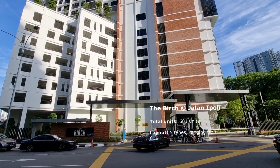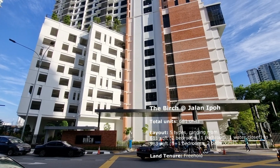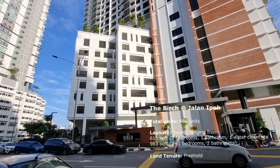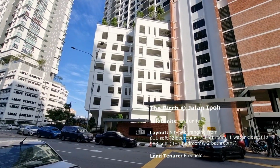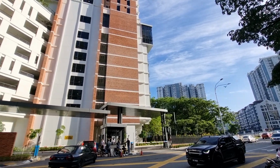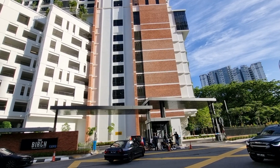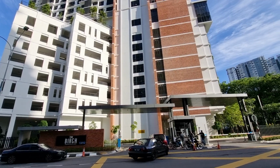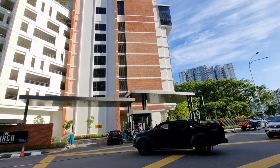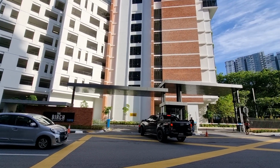Okay, so this Birch has 681 units, freehold, and the layout ranges from 680 plus to just under 1,000. So I would say very small units in general, 2-bedroom, 3-bedroom, and of course because of the proximity close to the city centre, this property is I would say very competitively priced. Okay, it's not too expensive, and that's because they managed to do this by having a smaller unit. You know, that's the trend nowadays, where developers generally build smaller units so they maintain the absolute price. Okay, so now let's head to the units.